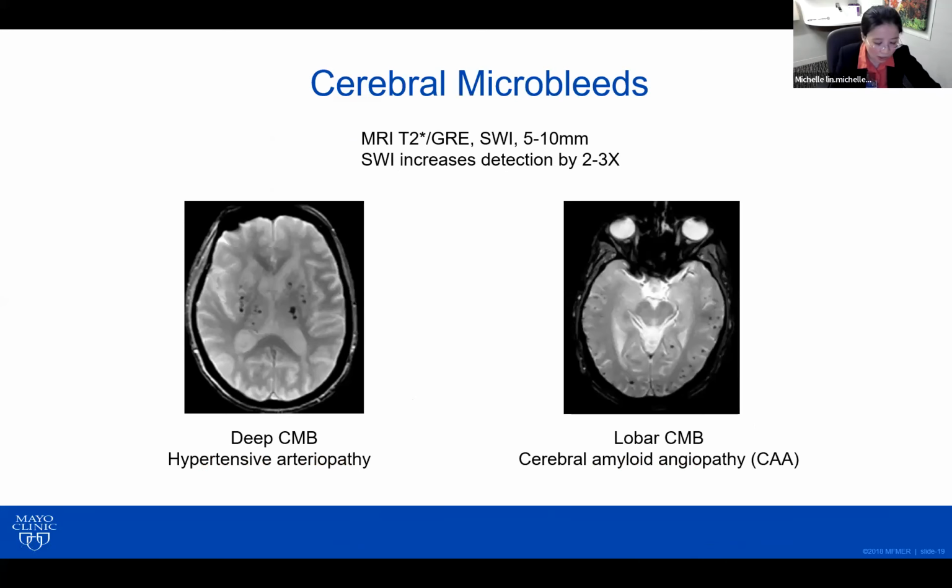So moving on to cerebral microbleeds. This is how they look on the susceptibility sequences. Note that SWI is more sensitive, by about 2 to 3 fold, compared to T2 star.